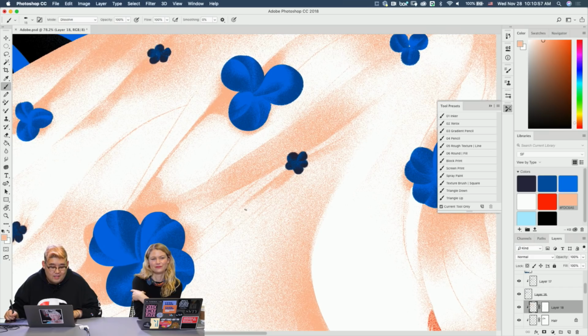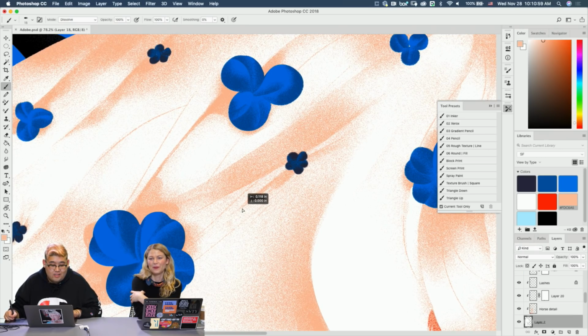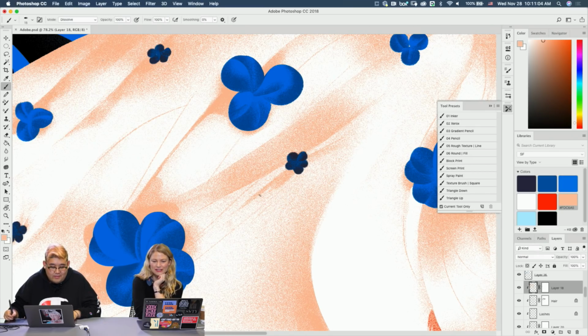Sometimes I accidentally move things, and it's not great. Like it does a whole layer. You just shift it on accident. You're just like, no. Love it. Yeah, so good.